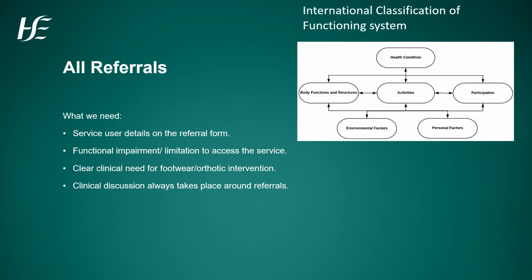The main details that we want that sometimes are missed, and the form will be sent back to the referrer, would be name, address, date of birth, things that we would see as basic, but they can be missed and the referral form will be sent back. They need to have functional impairment or limitation to access our service. There has to be a clear clinical need for a footwear or orthotic intervention.